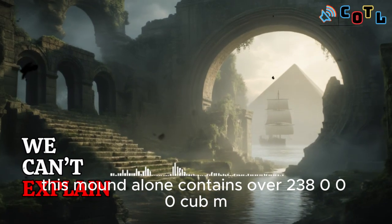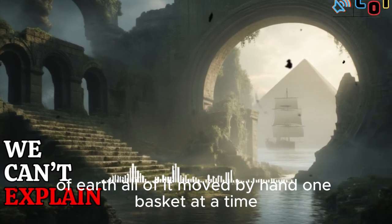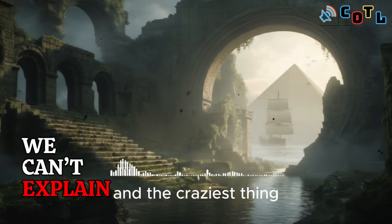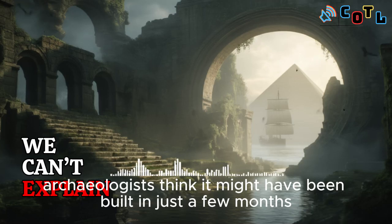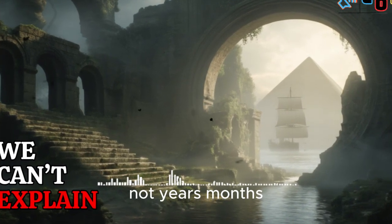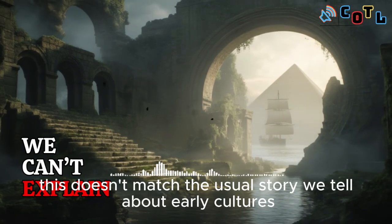This mound alone contains over 238,000 cubic meters of earth. All of it moved by hand, one basket at a time. And the craziest thing, archaeologists think it might have been built in just a few months. Not years. Months. This doesn't match the usual story we tell about early cultures.